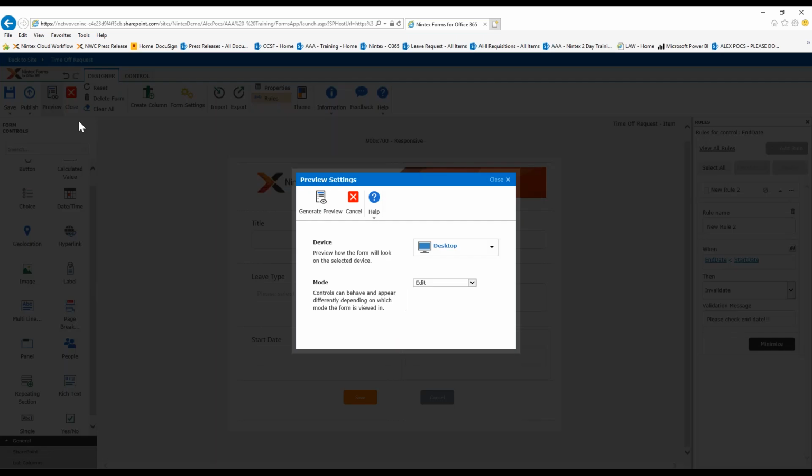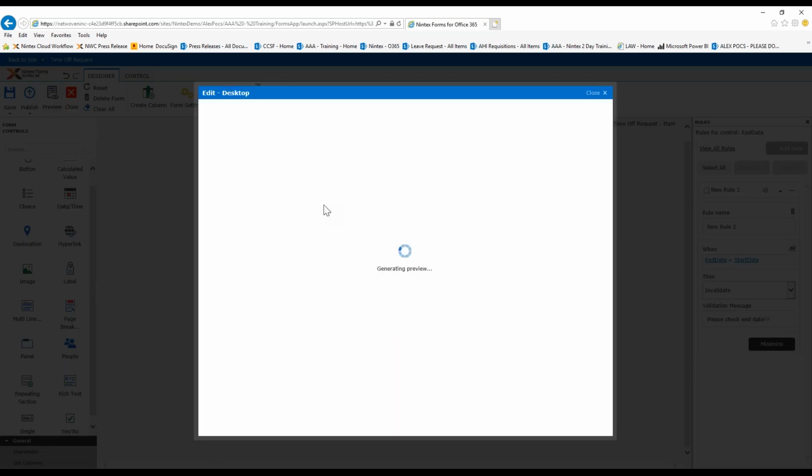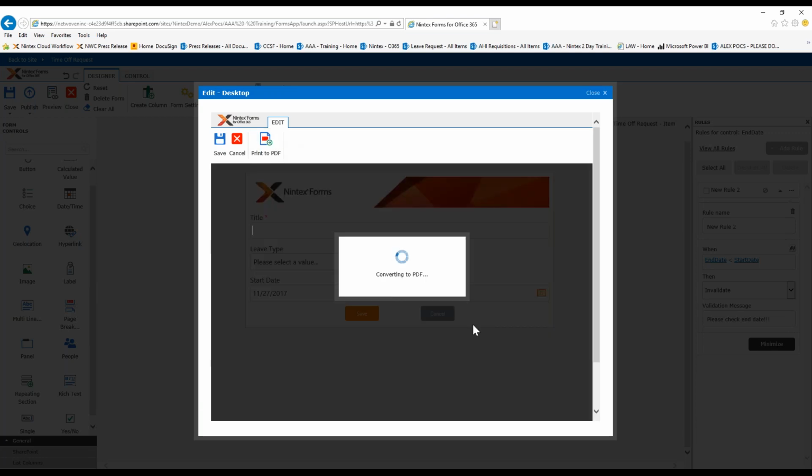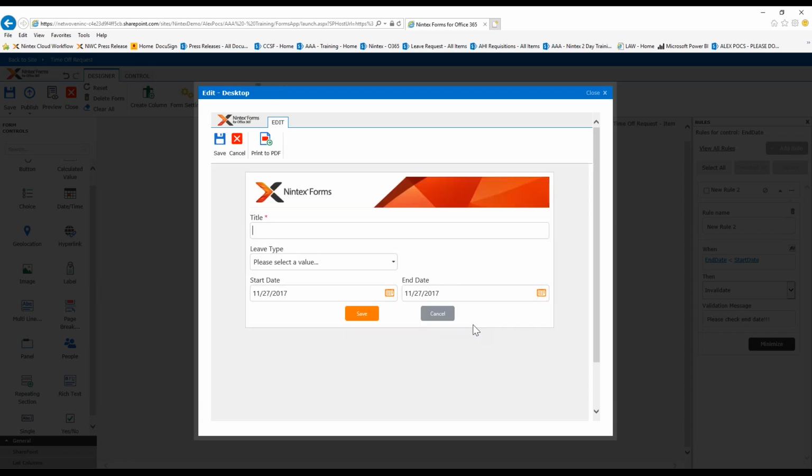So that's one of the things when we take a preview and generate the preview. I also have the ability to go ahead and print this to PDF, so we can convert that to PDF as well for people that need to print in the cases where you have that type of scenario. Okay.